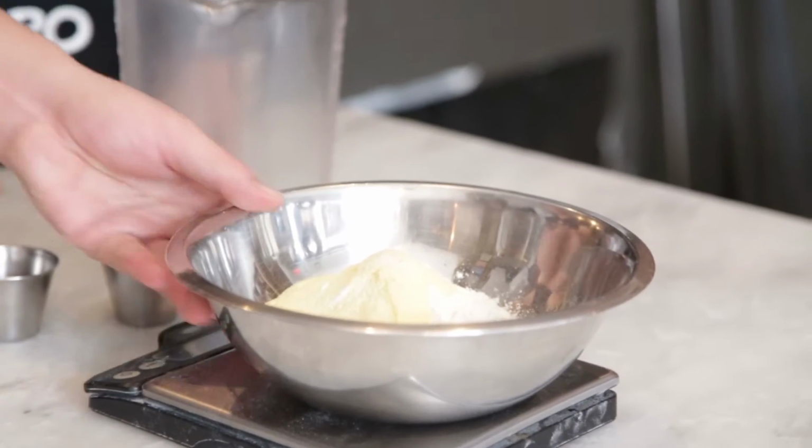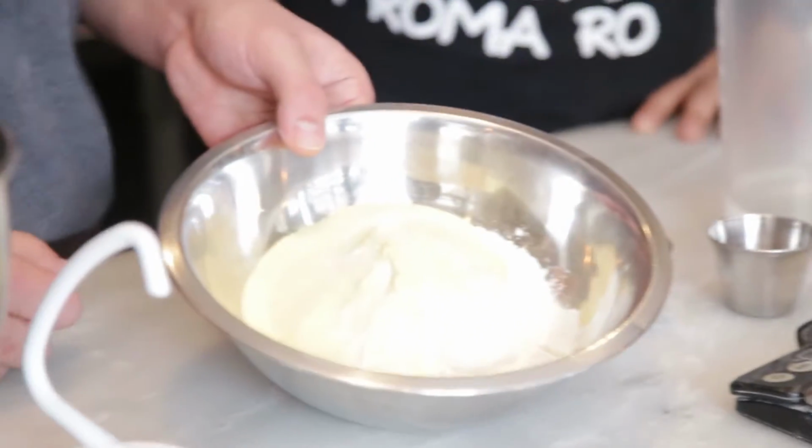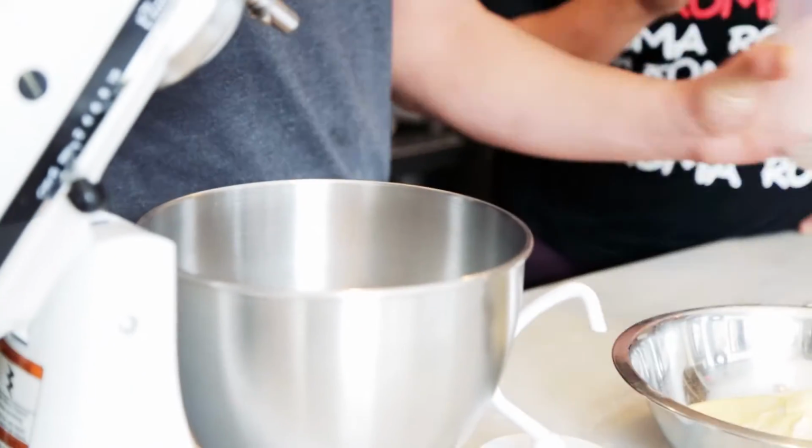We need to start in on this dough. It's really only 5 ingredients. We use Caputo flour. I like to mix in a little bit of semolina. It gives it a little more crispiness. But you always start off with your water. And so here we go. New York City tap water. Great water, New York folks. Going right in.